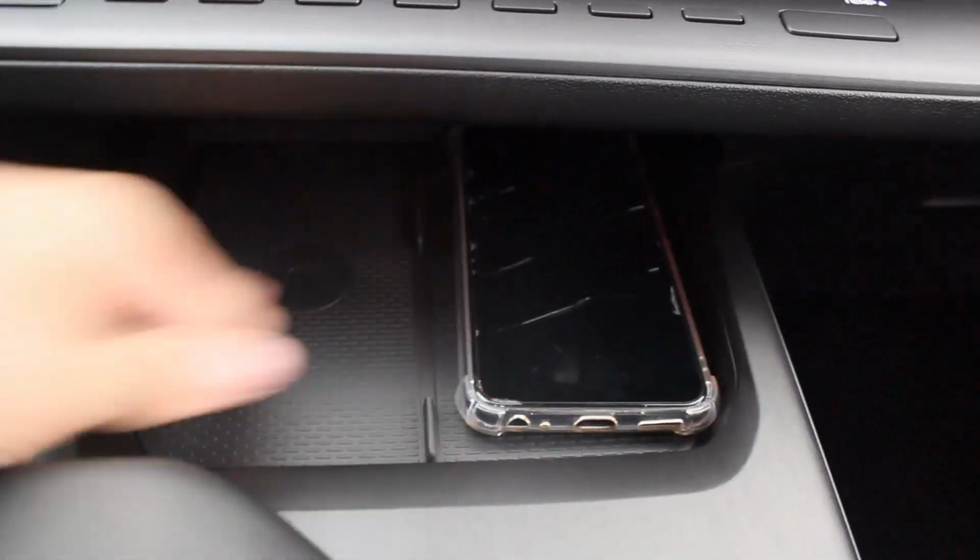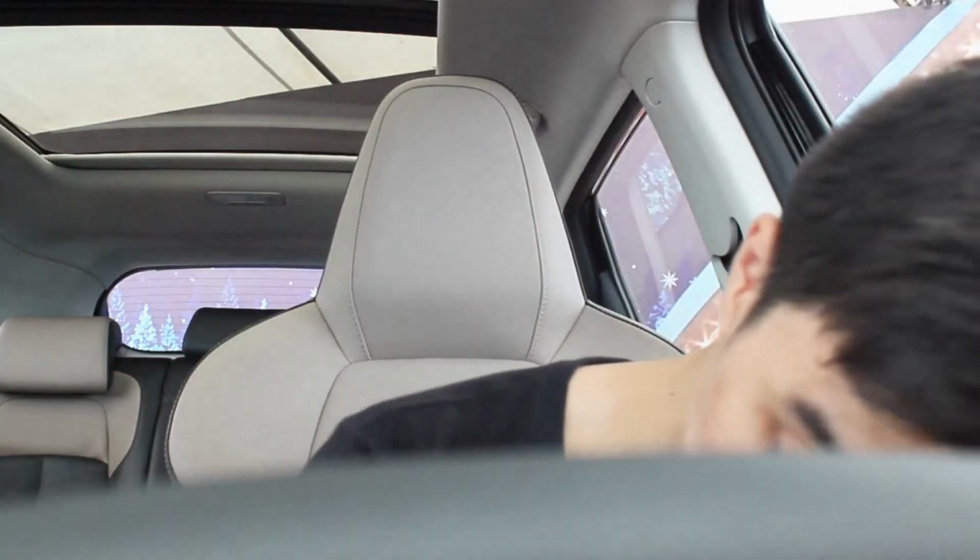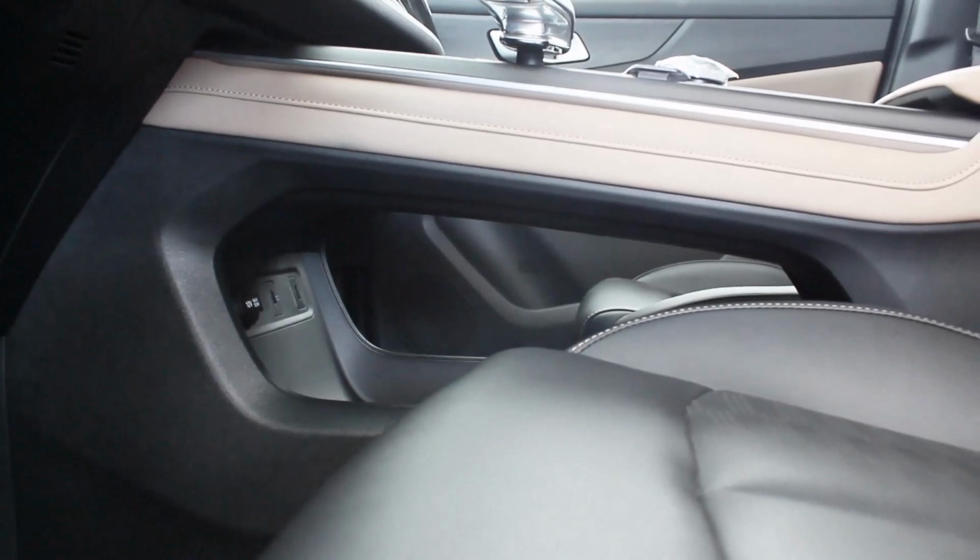This has a Pioneer sound system. I have experience with Pioneer in my own car, and I recommend the brand as well. Then below here, you have two phone pads. Underneath the center console, this is the biggest space I've ever seen in any car.